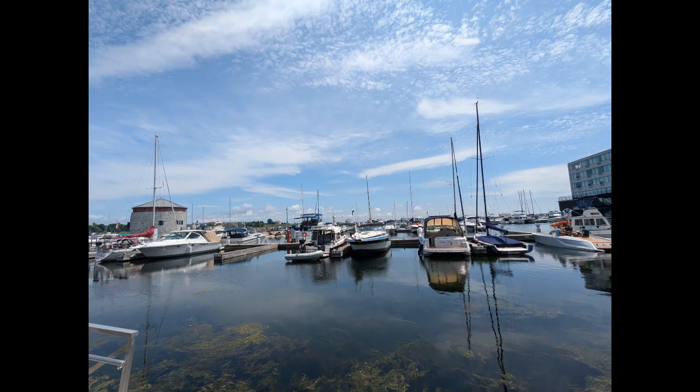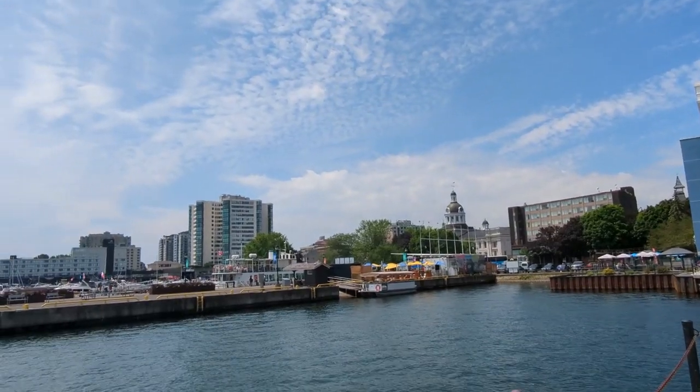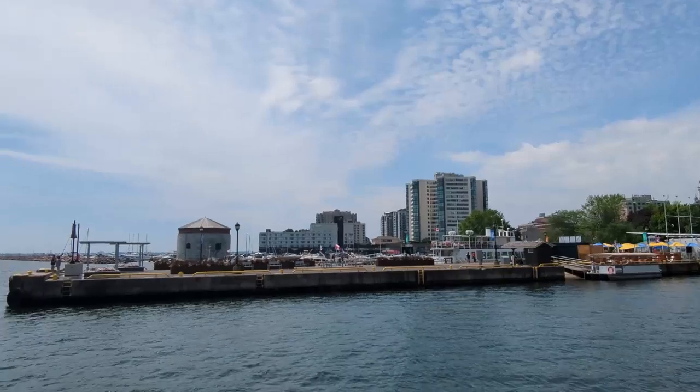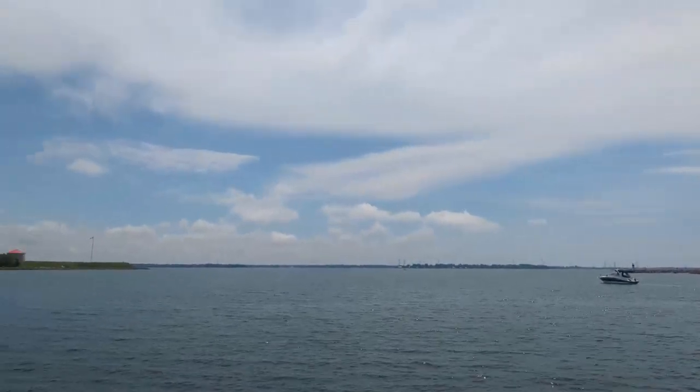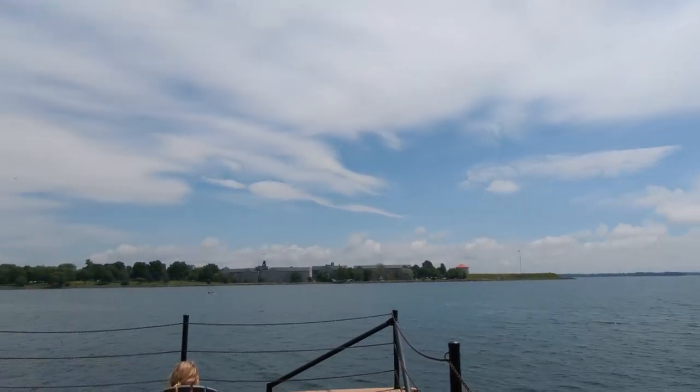Kingston is known for its waterfront activities such as sailing and kayaking, as well as cycling and hiking along the Waterfront Trail. The town is also the gateway for Thousand Islands cruises, and you can catch a free ferry over to Wolfe Island.